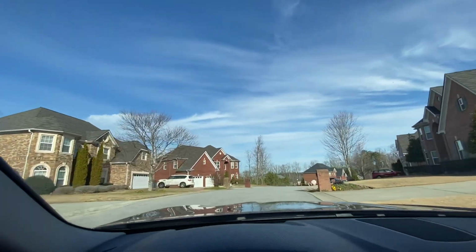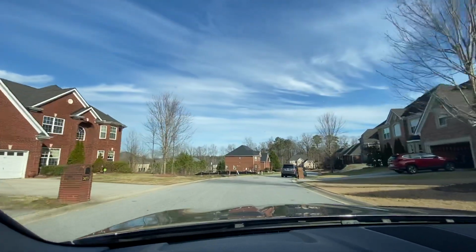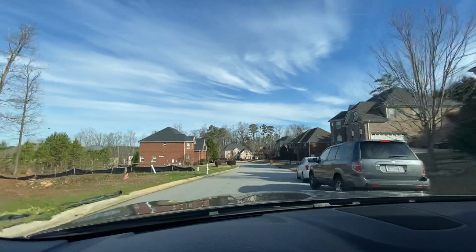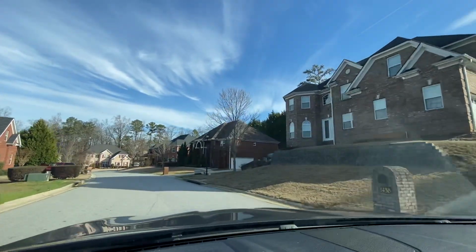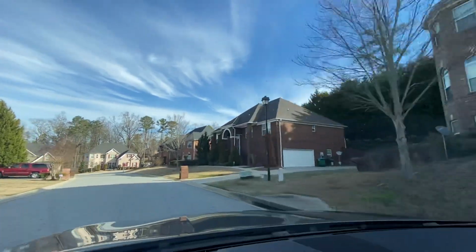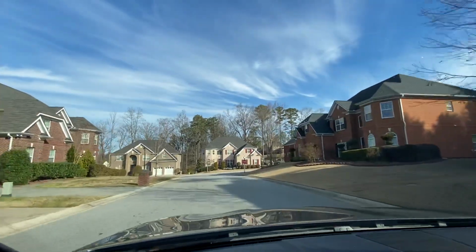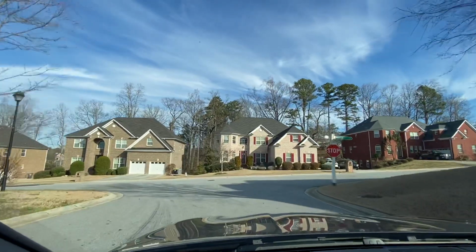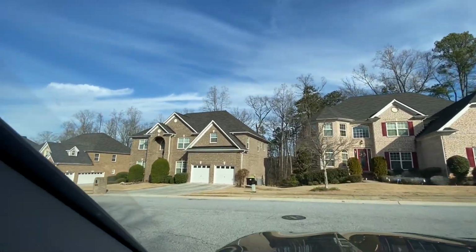It's just really hard. And as you can see, a lot of these homes, I think all of them actually, have 3-sided brick at least. And you can see they all have a lot of character to them. This one has columns on it. This one has some bay windows on it. So like I said, these homes are already built. I think this community started maybe 10 years ago, something like that.